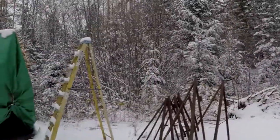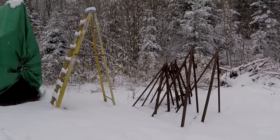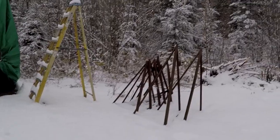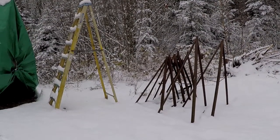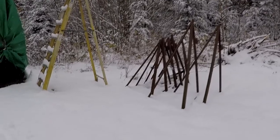But at least I got the new jack stands, well, new to me, jack stands that I got for free. I took those out of the truck, so at least I've got them there for now. And the Acme screws that are really the heart of the jack stand, I took those off and I've got them in the garage.